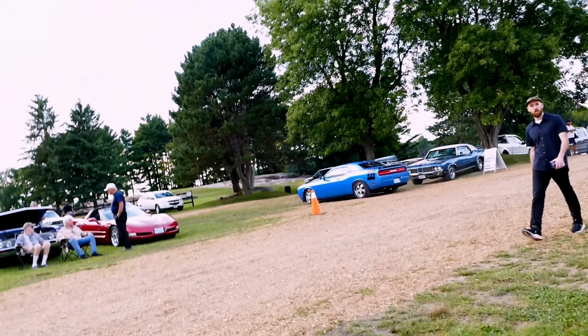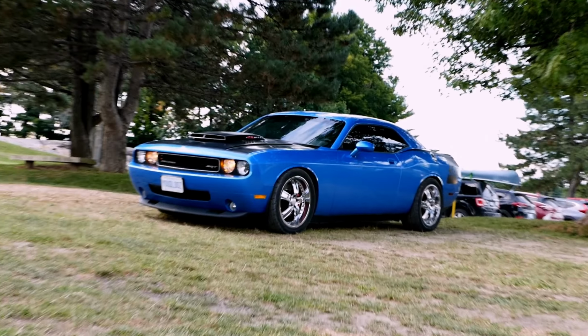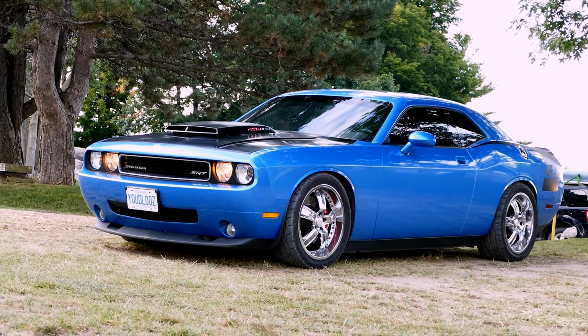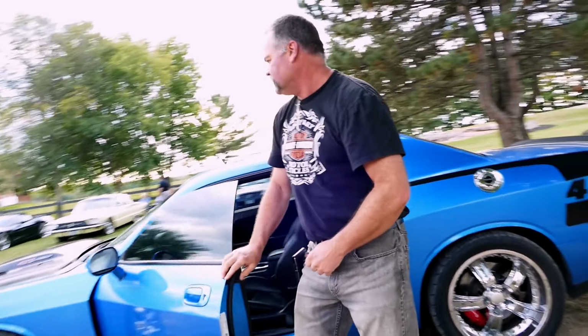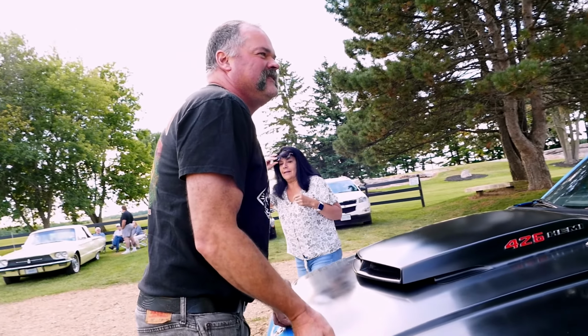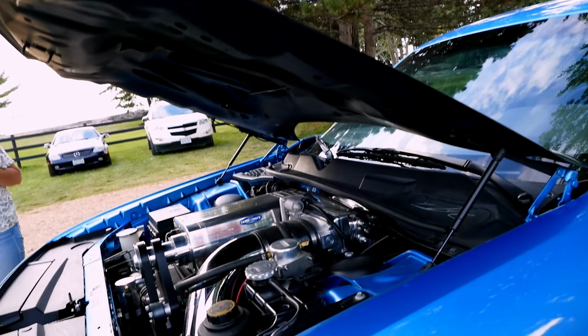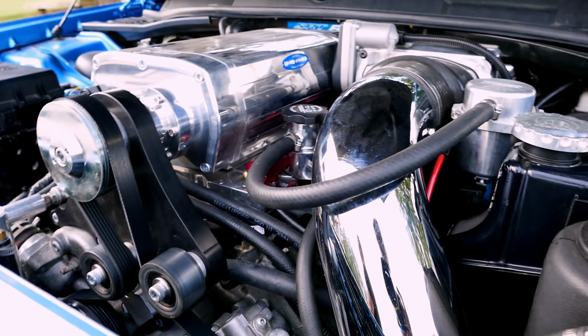426? Get out of here. That's a 426. Phenomenal. That's crazy. Kenne Bell supercharged. Supercharged too? Oh yeah. Please, show. That's crazy. Oh yeah, that is a build right there. 19 pounds of boost. What is this?